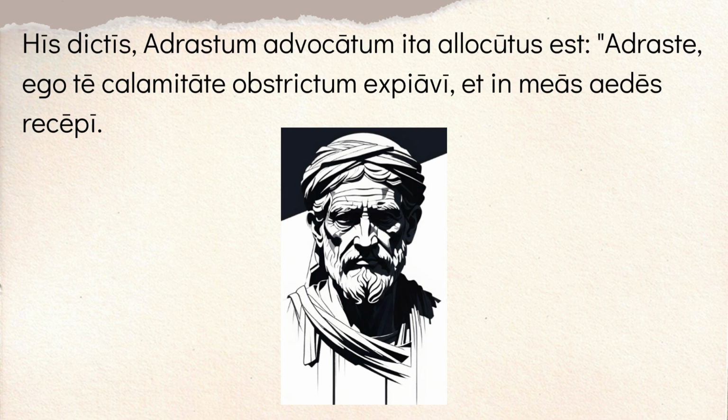And he says, Adraste, right? So he's talking to him. He says, Adraste, ego te calamitate obstructum expiavi. He says, I purified you. Expiavi means purified, kind of like forgave you, is really what it means. I forgave you, you having been involved with this disaster, right? Calamitate. I purified you when you were involved with this calamity, because remember, he killed someone.